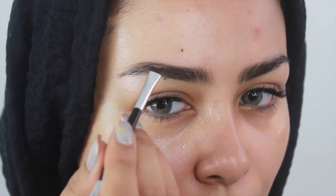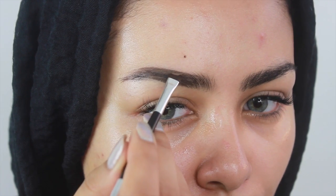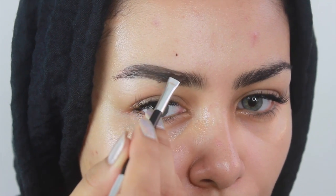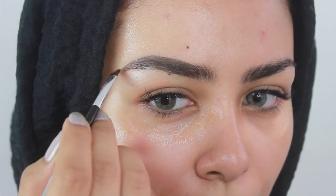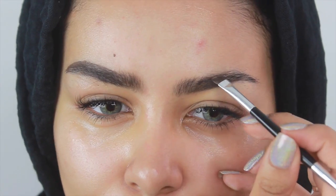So yeah, I've used this in black and brunette. However, I prefer black because it's not really black, it's just really dark brown. But yeah, that's what I'm wearing. That's what I'm doing right now.